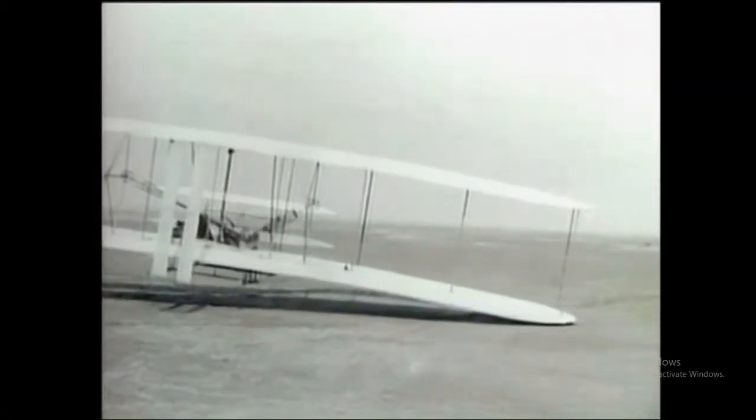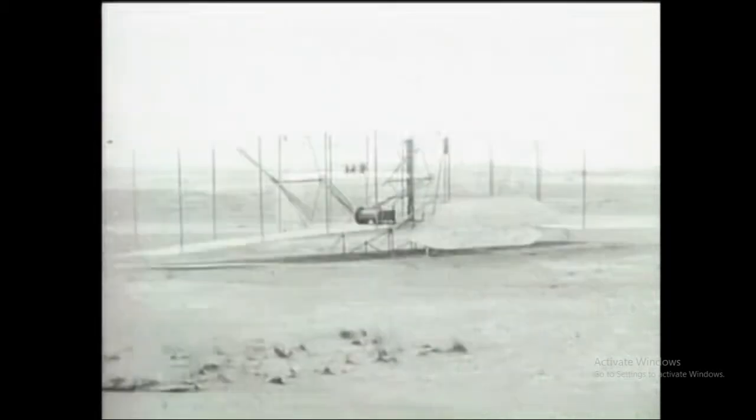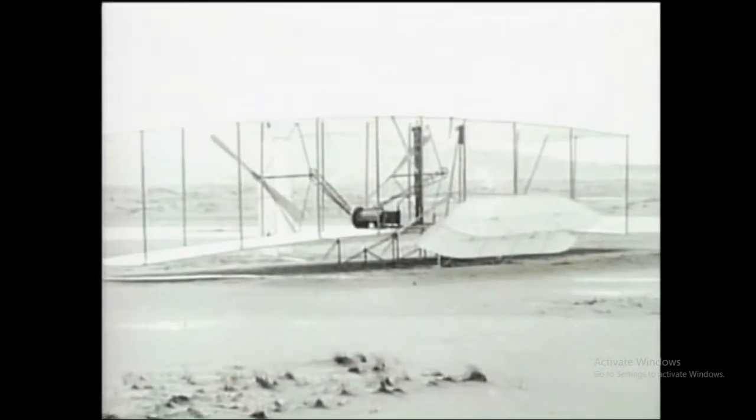On the 4th attempt of the day, Wilbur skimmed the sand. But then he made an abrupt manoeuvre with the elevator which caused the plane to pitch into the sand. A flight of 59 seconds and 852 feet was recorded. The Wright brothers were jubilant.